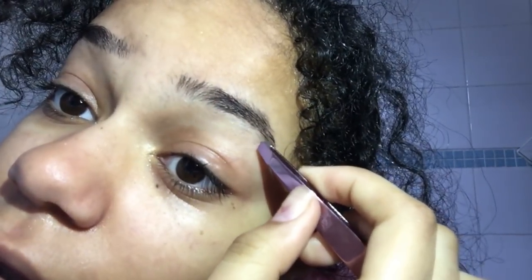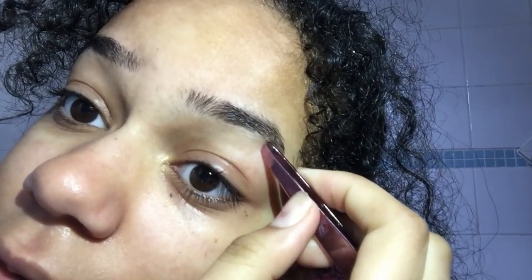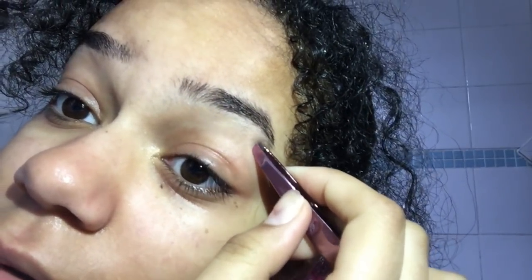Okay, so my face is wet and there's no sink underneath me. I'm doing this for you guys. So I need to pluck my eyebrow hairs. I don't know if I can pluck them through here. Yeah, okay. I'm gonna go to the mirror because this is kind of difficult, and I'm gonna pluck the rest of the hairs.